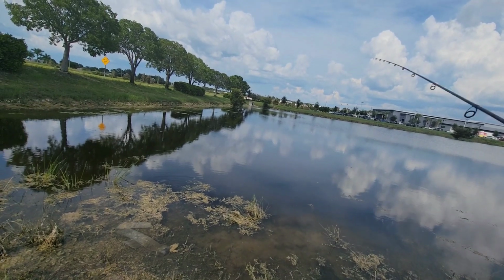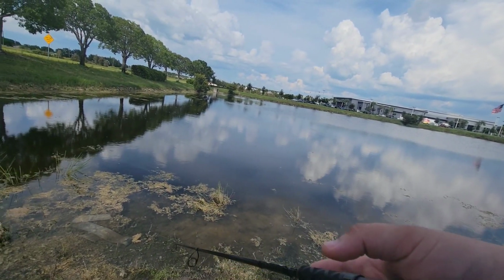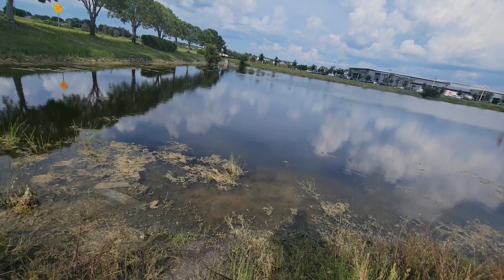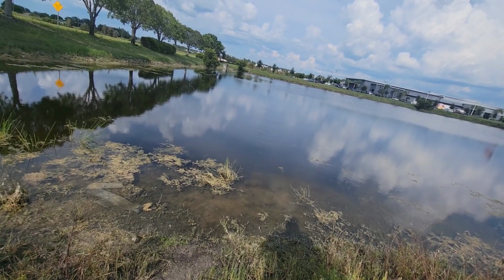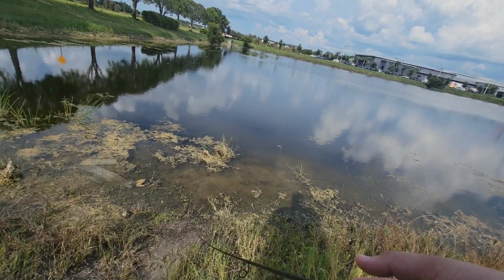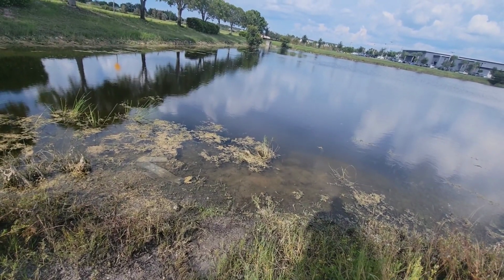Trying to figure out where all the fish went. Do they want it fast? I'm throwing it kind of a medium speed. Something came up behind it. Yeah, I see him. There's a fish right here. They might want it fast. All right. I just hear children screaming in the background.